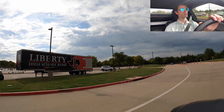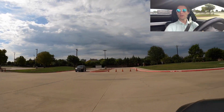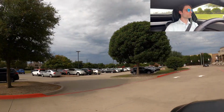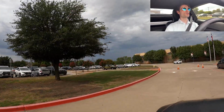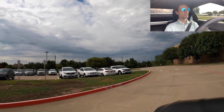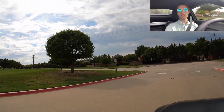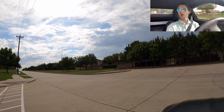Well, that's not an exit I can take. So that doesn't make any sense. I'm just trying to get out of here. All right, yeah, Liberty High School, so super close to the neighborhood, you could walk. All right, now let's hop back onto Custer. Took a little detour, no problems there.